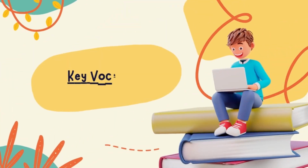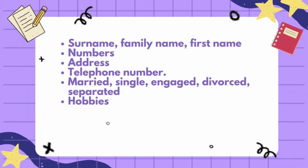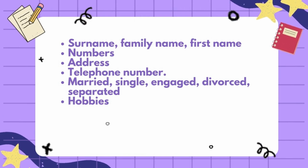Key vocabulary. Surname, family name, first name. Numbers. Address. Telephone number. Married, single, engaged, divorced, separated.